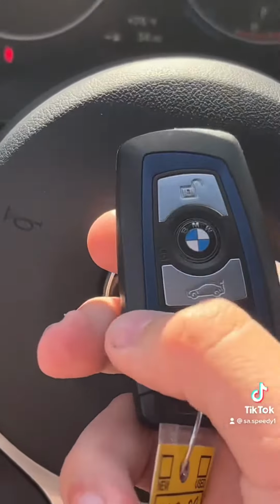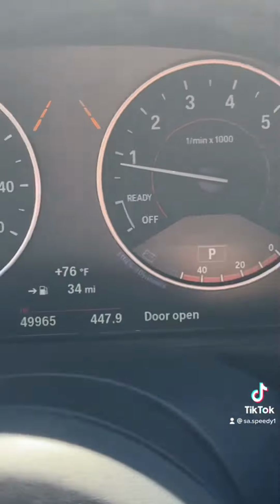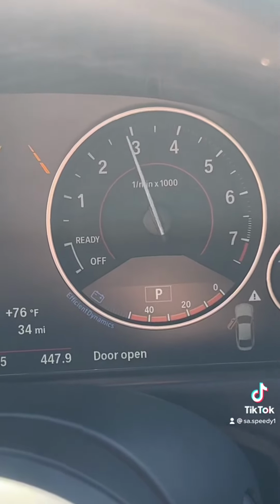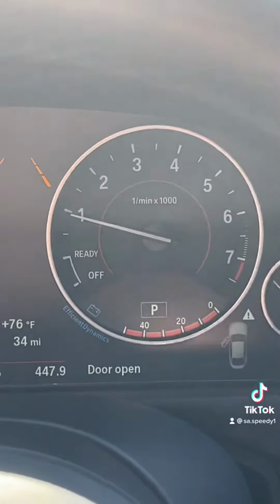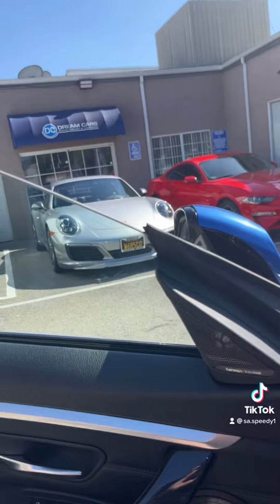Since it's an M Sport, it has a blue outline. Now let's hear it a bit. That inline 6 power. Wow. Sunroof, pretty cool. The doors have no pillars.